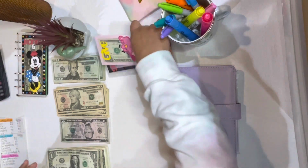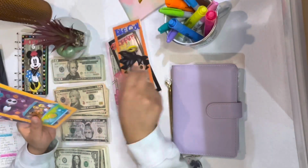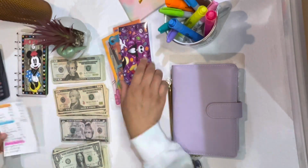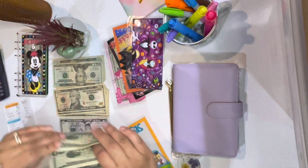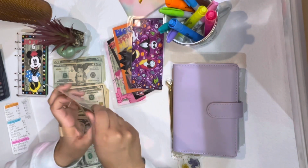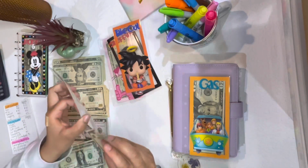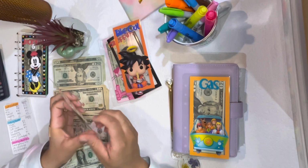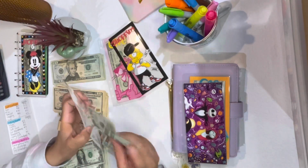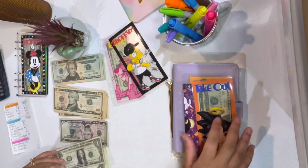Okay, so first let's start with cashing my cash envelopes. So I have give, shopping, takeout, gas, and I'm using this one for miscellaneous. So I have my breakdown right here. So for gas is getting 40, two 20s. Next, we have miscellaneous, and that's getting $10. Okay. Takeout is getting 40. Two 20s. Okay. Shopping is getting 50.